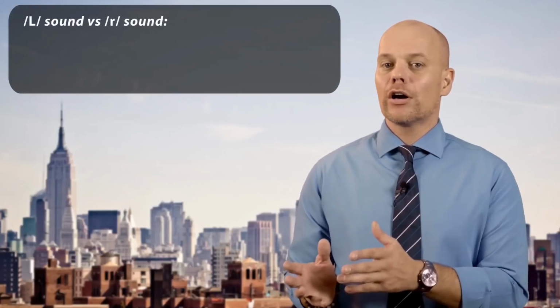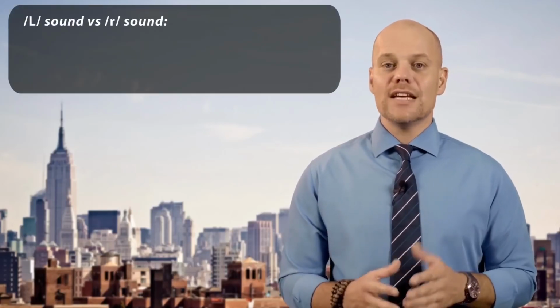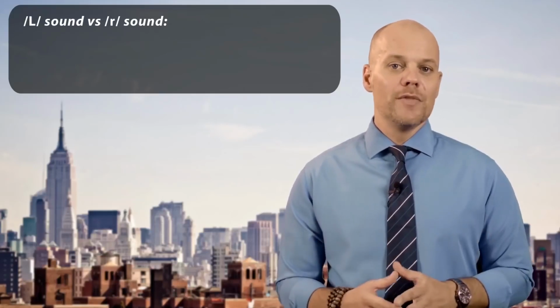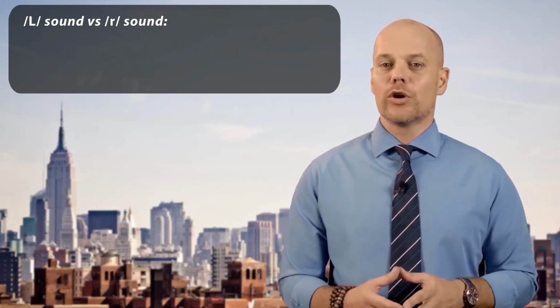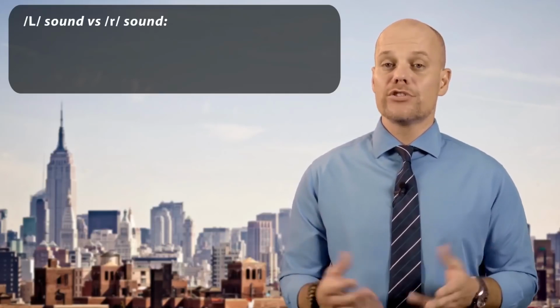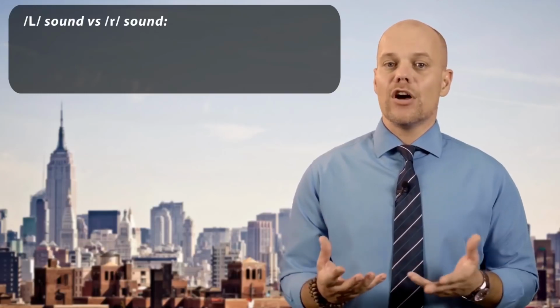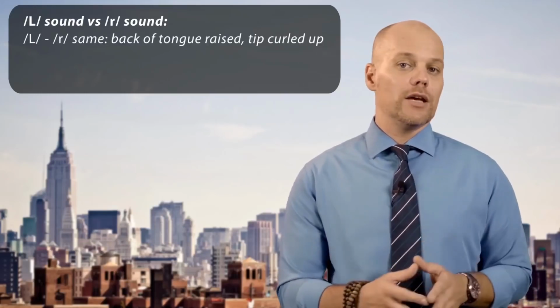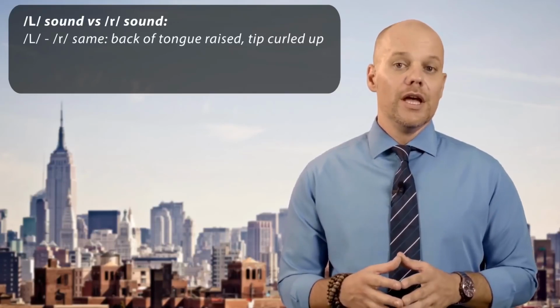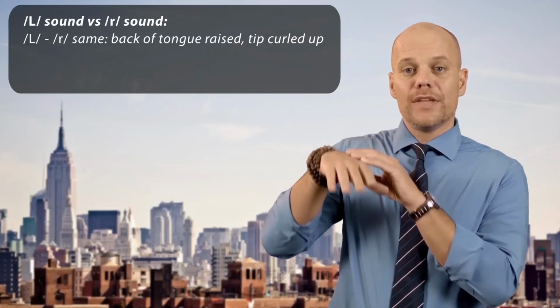Let's also look at some minimal pairs with the R versus L sounds. Confusing these sounds is not a typical Vietnamese error, but I think practicing these word pairs will certainly help you reinforce the correct pronunciation of the American R sound. The tongue positions of the R and the L sounds are very similar. The back of the tongue is raised and the tip is curled up.